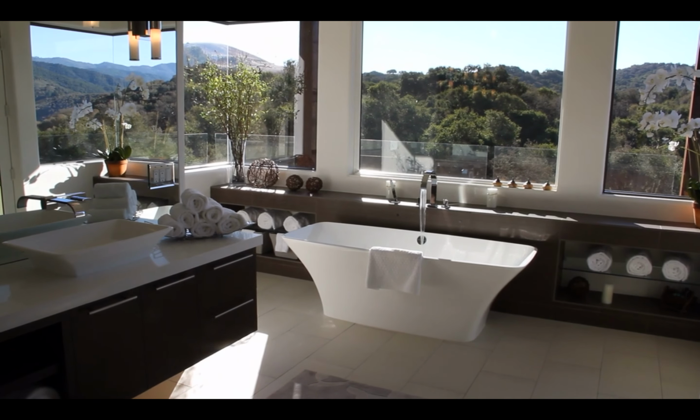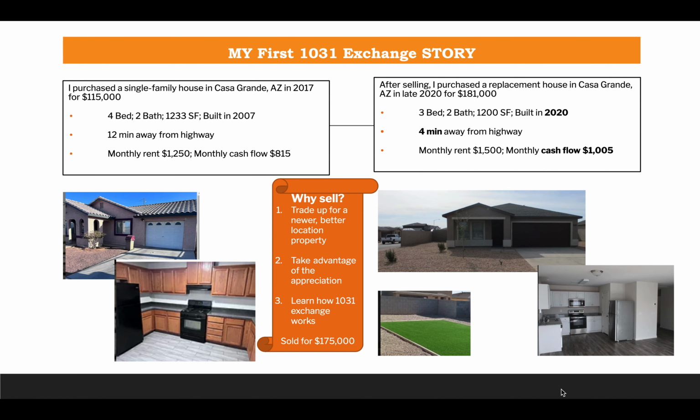Let's go! I want to share with you my very first 1031 exchange story. Back in 2017, I bought a single-family house in Casa Grande, Arizona. This house had 4 bedrooms, 2 baths, approximately 1,200 square feet. It was built in 2007, and I paid $115,000 for it.